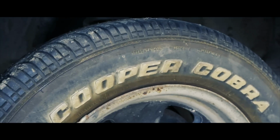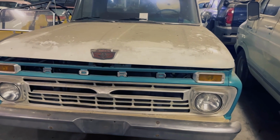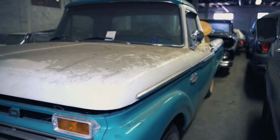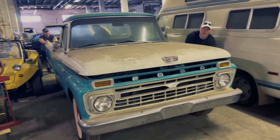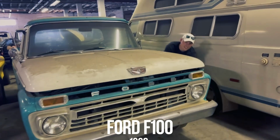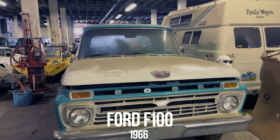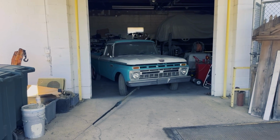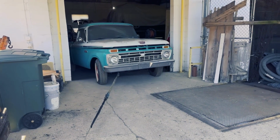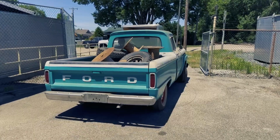But the next vehicle in this video wasn't a sports car at all. Inside an old warehouse in southern Ohio, a massive hidden vehicle collection was discovered. Cars, motorcycles, and even boats were packed tightly inside the building. One of them was a 1966 Ford F100 pickup truck. Ford's F-Series trucks have been among the best-selling vehicles in America for decades, and trucks from the 1960s are especially popular with collectors today. This particular truck had been sitting indoors for about 15 years.